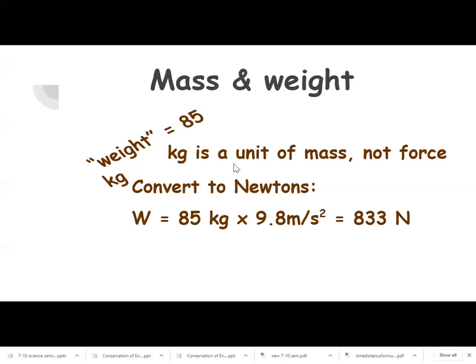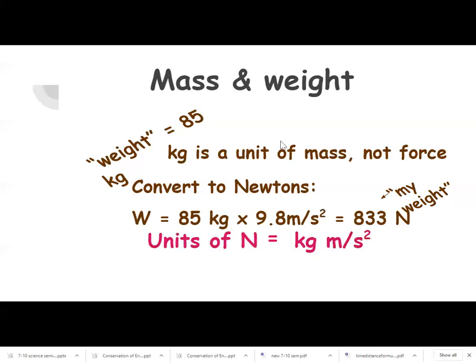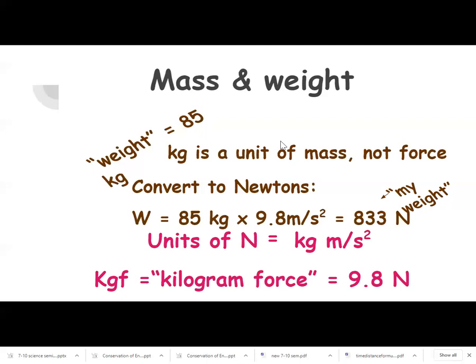we times it by 9.8 meters per second squared, which is the acceleration due to gravity that we just spoke about. We get a force of 833 newtons. I think if you go to the moon, you weigh about 1/6 of what you do on Earth, because it has 1/6 of the gravitational force. So this is your actual weight. If you weigh 85 kilos, your weight is actually 833 newtons, not 85 kilos. Okay.